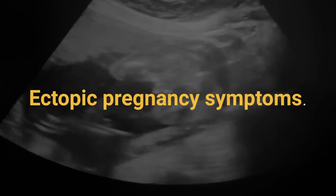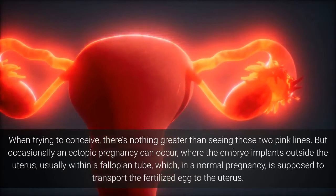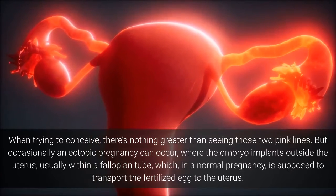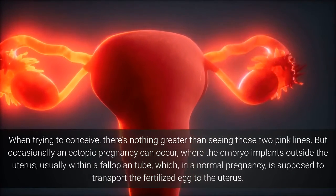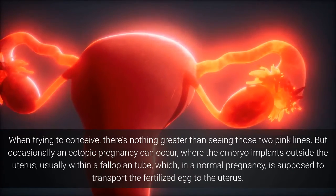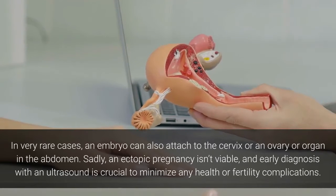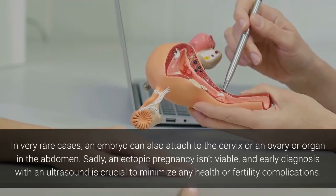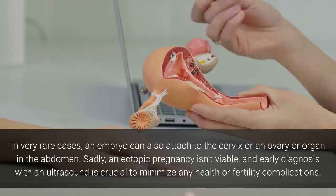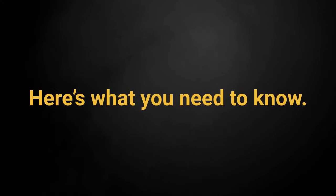Ectopic pregnancy symptoms. When trying to conceive, there's nothing greater than seeing those two pink lines. But occasionally an ectopic pregnancy can occur, where the embryo implants outside the uterus, usually within a fallopian tube, which, in a normal pregnancy, is supposed to transport the fertilized egg to the uterus. In very rare cases, an embryo can also attach to the cervix or an ovary or organ in the abdomen. Sadly, an ectopic pregnancy isn't viable, and early diagnosis with an ultrasound is crucial to minimize any health or fertility complications. Here's what you need to know.